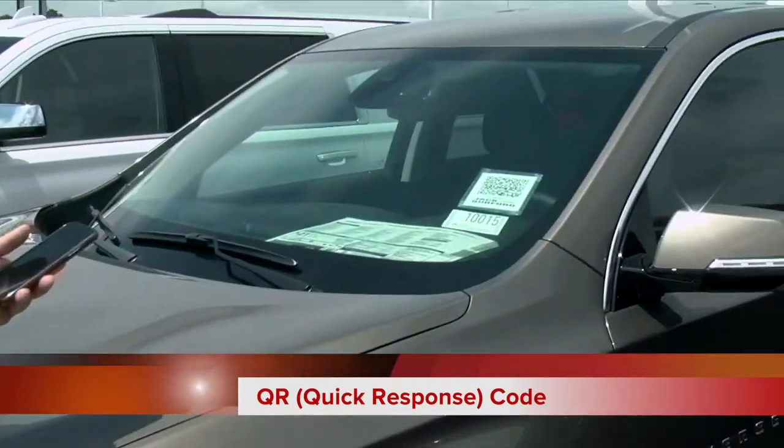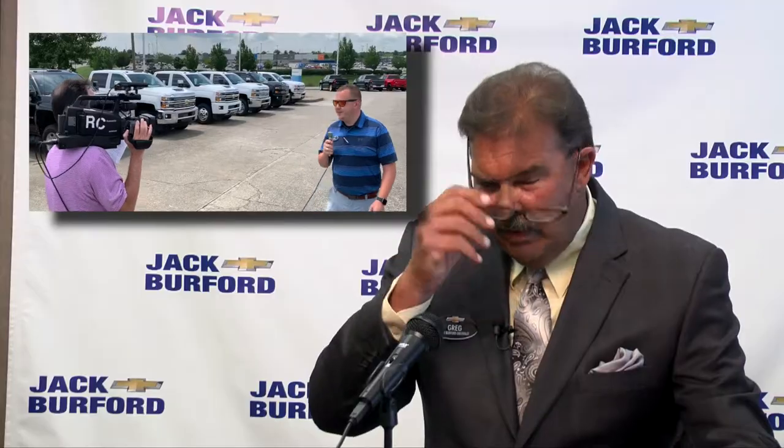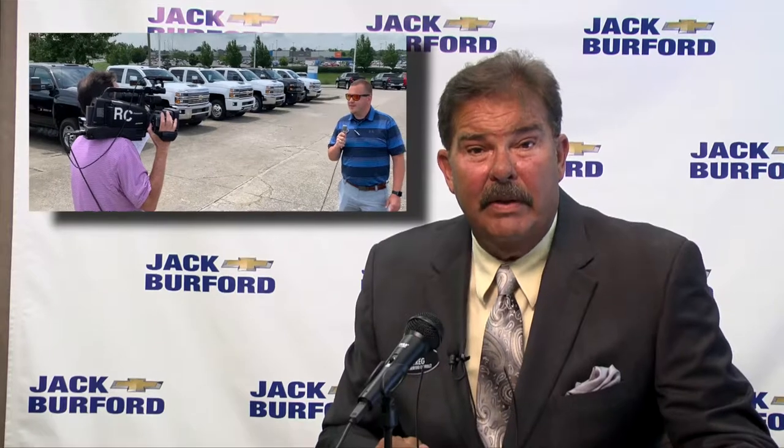Well, Greg, QR is actually an acronym for quick response. So if you hold your smartphone over the QR code on these vehicles here, you can actually get directly taken to the jackburford.com website with that vehicle attached to it. We asked around, Greg, and we honestly do not know where they came from. I don't know. Josh, that's truly fascinating. Truly fascinating.